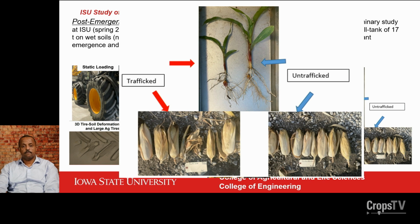So if you have tire inflation pressure management or newer tire technologies that have a higher contact area, how much would be the benefit of using this new tire inflation pressure management or newer tires compared to the standard radial tire, which deflects less than the newer tire technologies?